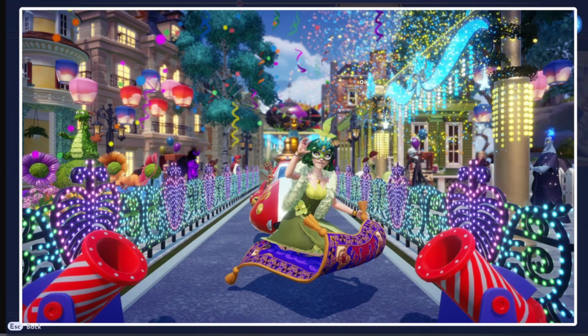It just really reminded me of a parade, and it looked so fun and enjoyable, and I love the outfit.